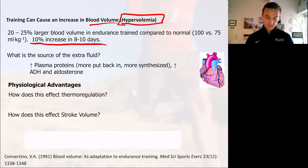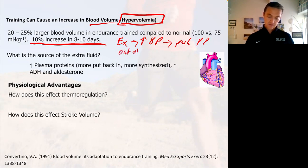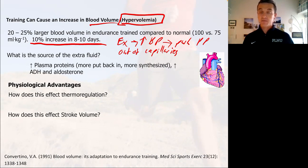Okay, so how does this happen? Well, it happens with two mechanisms. It starts out with exercise causing an increase in blood pressure. Right? If we increase blood pressure, we actually push what are called PPs, plasma proteins, out of capillaries. Plasma proteins are what maintain our osmotic pressure in the blood, which is what helps us hold on to fluid in the blood, okay? So if that high blood pressure pushes some plasma proteins out, the liver, which is responsible for making plasma proteins, senses, oh shoot, we've got less plasma proteins than we used to, I better make some more, okay? So the liver starts synthesizing more and sends those new plasma proteins out into the blood, but then the lymphatic system comes in as the hero here. The lymphatic system will eventually get all those plasma proteins that were lost back into the bloodstream, okay?